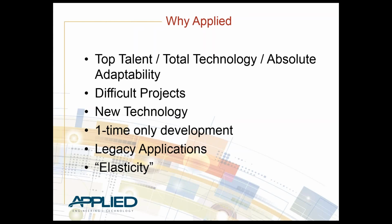And that's really the key: when projects are over, Applied goes away, and all the knowledge is transferred over to you. That's a great way to work in some of these projects. So that's some of the what, how, and the why.